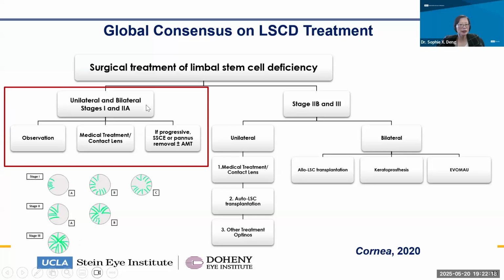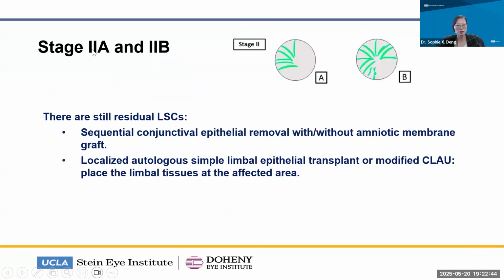In unilateral and bilateral stage 1 and 2A disease, in which the central cornea is not affected, observation, ocular surface optimization, medical treatments, and removal of the affected epithelium away from the central cornea could be considered. In severe stage 2 and 2B, the central cornea is affected, and in some eyes, removal of this abnormal epithelium can improve the patient's vision. Localized, like sectoral, limbal stem cell transplant can also replenish the stem cells in the affected region, leading to improvement of the ocular surface.